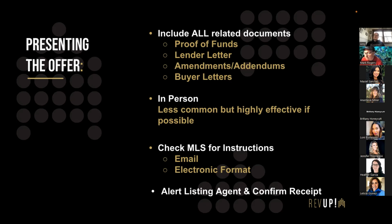And always check the MLS for instructions. Do they want those offers emailed to a specific email? Do they want them uploaded in electronic format to like HomeLight Listing Management or to Glide? How do they want those offers received? Oftentimes, if it doesn't have instructions in the MLS, I will either on the phone when I reach out to the agent ahead of time, or right before I go to submit the offer, text the agent and say, how do you want me to submit the offer, or to what email do you want me to send it?